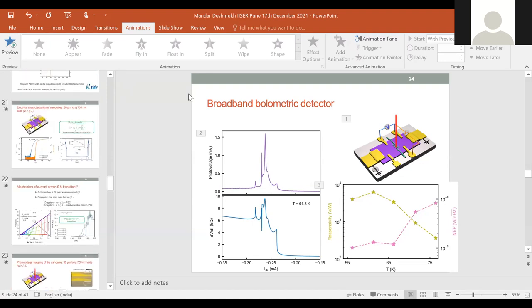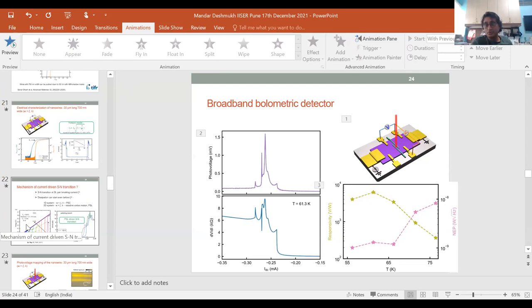For this mapping of the sample with the laser, do you actually map by moving the laser, or do you move the sample under the laser? No, we have a piezo. It's an attocube in our Montana cryostat, so we can spatially image it. It's a relative motion that is needed for a mapping. So our laser is fixed. We just move around the sample.